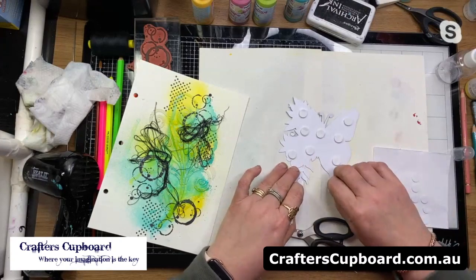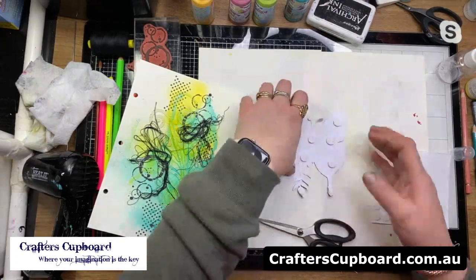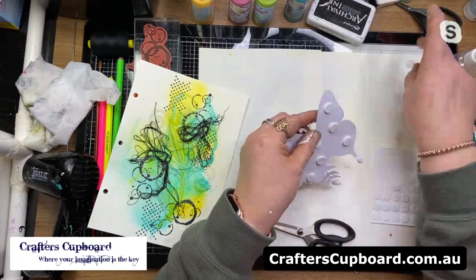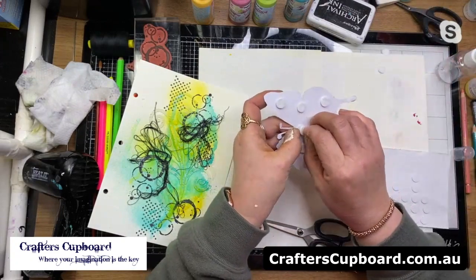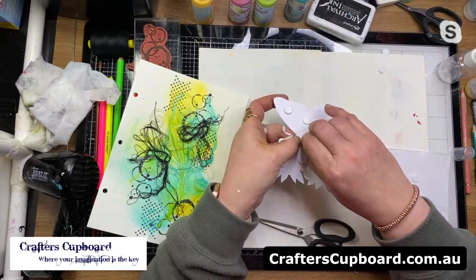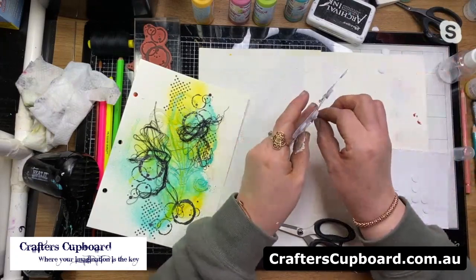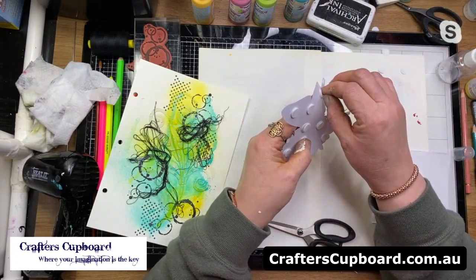Oh, and I've got isolation nails, so I can't get the stickers off. And a good reminder that you don't have to use them as you're given them as well. If you need less, just cut it in half. Exactly. Here we go, they're coming off now. Tricky little suckers.